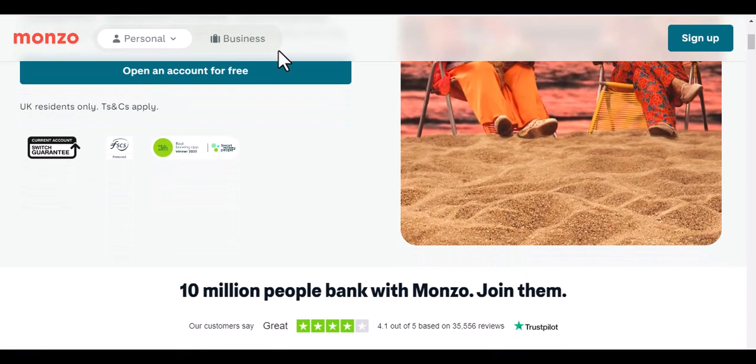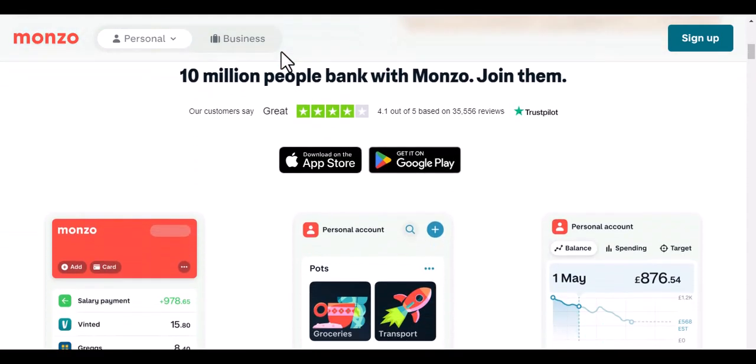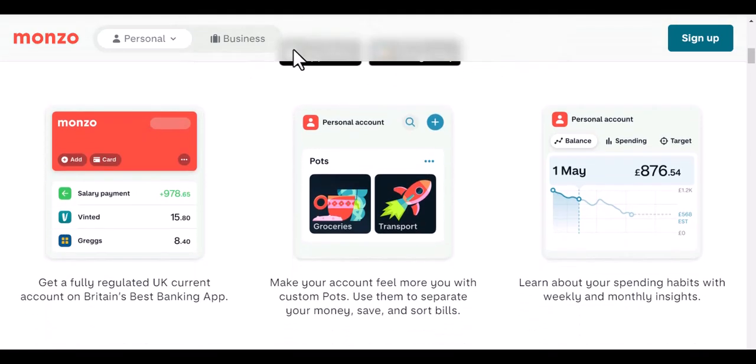Monzo is a challenger bank that offers a range of financial products, including current accounts, credit cards, and overdrafts. One of the key features of Monzo is that it is a mobile-only bank, which means that you can access your account and manage your money using the Monzo app. So, can you withdraw money from Monzo? The answer is yes. There are a few different ways that you can do this.